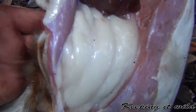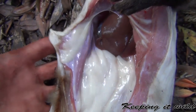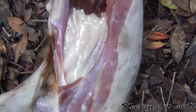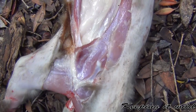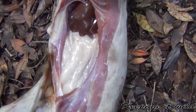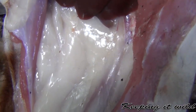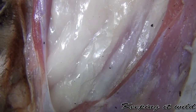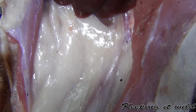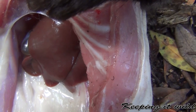That's an obvious sign that the possums are in damn good nick. Especially when you have a young possum with that much fat on it. You know, the old ones often do. But this is only a year old, and it's already got fat like it's a mature one. So that should be good. We'll have a chew on some of that liver too for dinner.